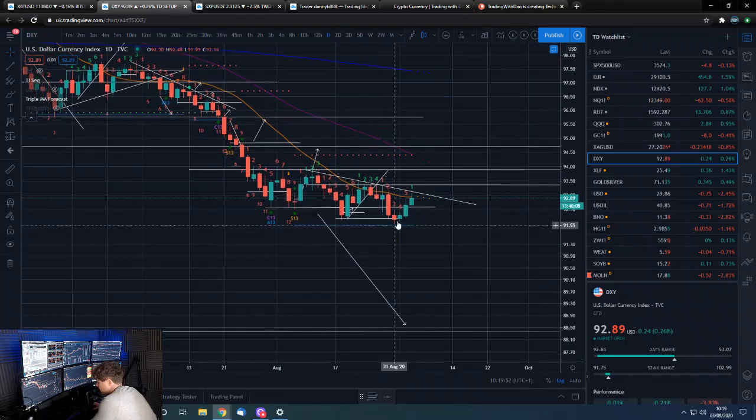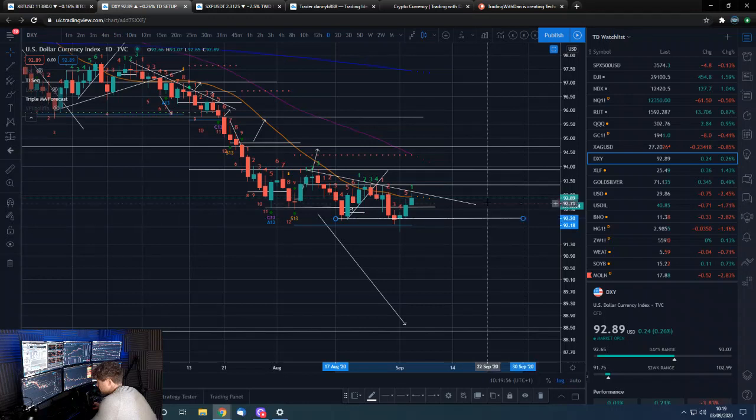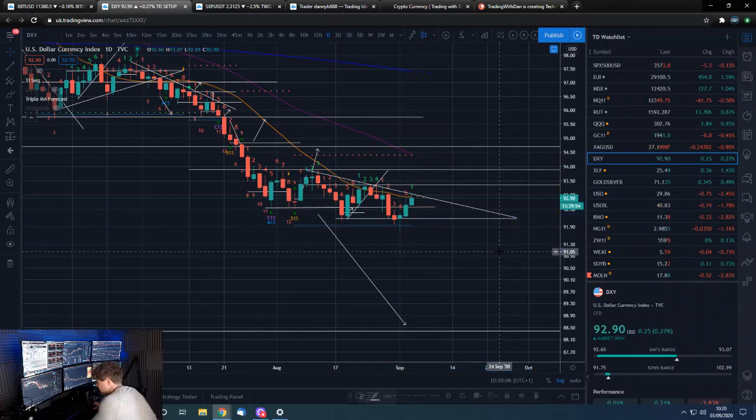If I extend this over, are we in fact also forming a descending triangle? Is this what is happening? A descending triangle on the lows. Us guys involved in Bitcoin will know all about those, with our 6k base descending triangle.